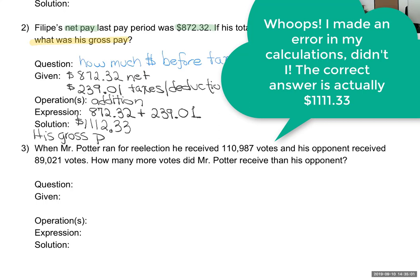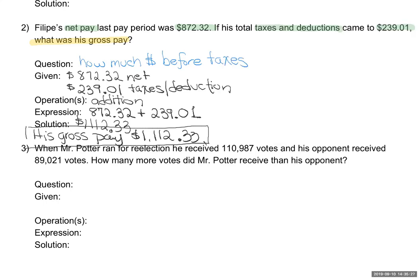Now, does this make sense? Does it make sense for his gross pay to be $1,112.33 if his net pay was 872? Yeah, it absolutely makes sense. We're expecting his gross pay to be a bit more than his net pay. You know, they call it gross because it's fatter, it's larger. No, this is easy. You guys are like, these are easy, Kate. Cool, let's do some more.